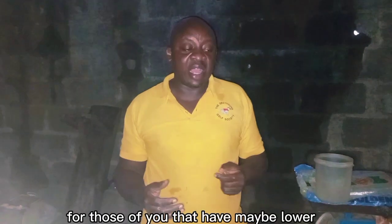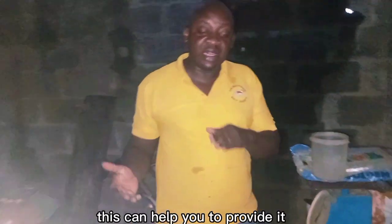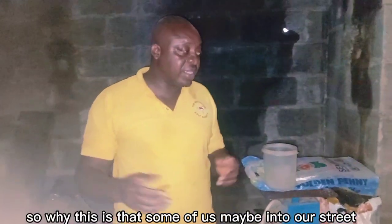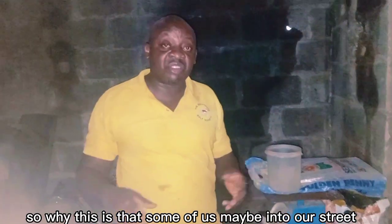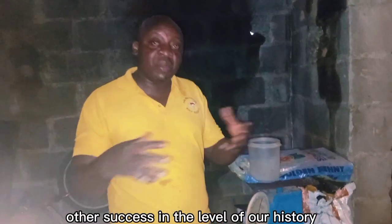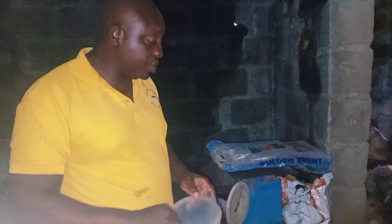For those of you that have maybe a lower GH, that means a lower general hardness, this can help you to buffer it up. For those of you who have a lower pH, this can conveniently help you to buffer it up. Some of us may be into hatchery and we have difficulties in having success in the level of our hatchery. This can conveniently help us to buffer it up a little.